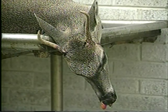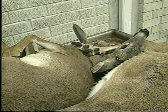Wildlife biologists are constantly studying the deer, even in death. Necropsies are performed on most of the animals found dead in the refuge in order to add to the body of knowledge about the health of the herd and the environmental factors which affect the lives of the key deer.